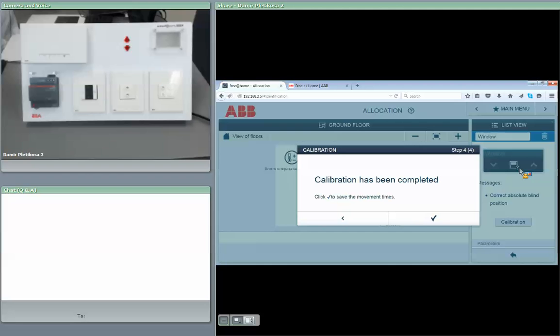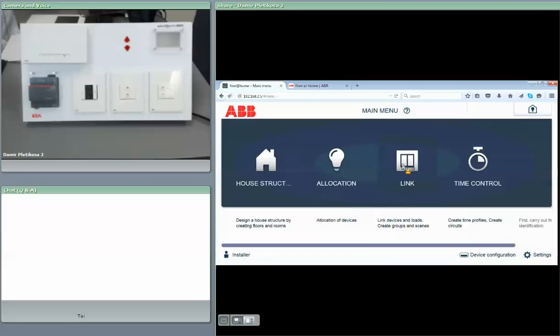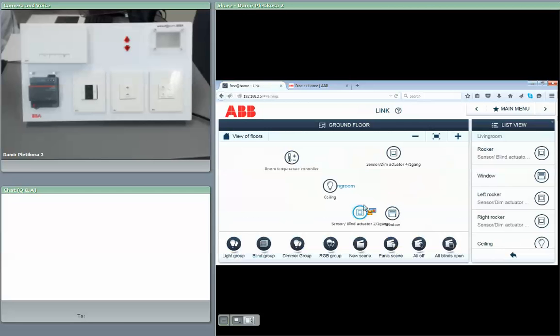Until you have completed the setup, there will be a question mark in the icon of the blind relay, so that you know that you still have to do some work. After you confirm this, it's gone, and the relay knows where it is. Back in the main menu, the next 2 steps are enabled, and I can go on and follow these 2 steps. I would like to go on with link devices and loads, create groups and scenes.